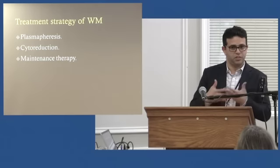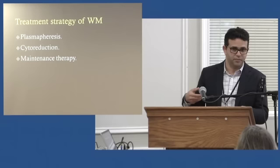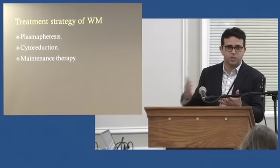We're hooked to a machine, blood goes in and goes out, and you filter this IgM. So when you filter this IgM, you don't filter the cells that are making the IgM, okay? So this is basically almost like a Band-Aid. I'll fix it this way, but the problem in a few weeks is going to start rising again. But it is a start of treatment to avoid this emergency.